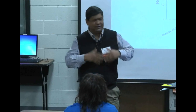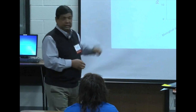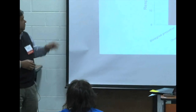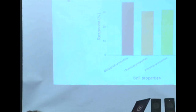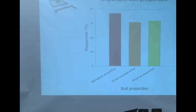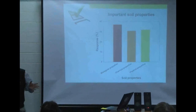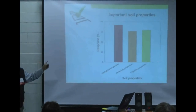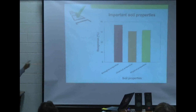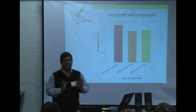And we asked, what kind of soil properties do you think are important? So look at that. Most of them said biological properties, or soil biology, is the most important. And for organic or sustainable ag or conservation ag or natural production systems, biology is the main thing. Physical and chemical are more or less the same, but biology, most of the people said, is important.